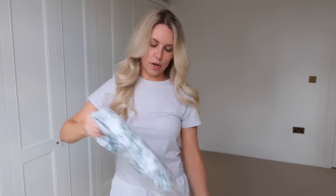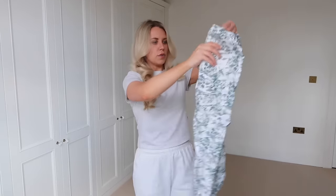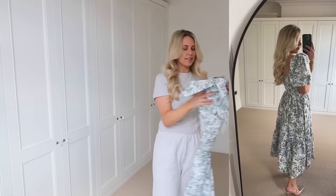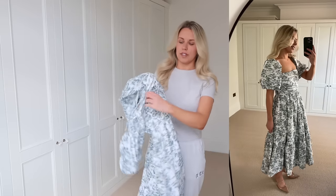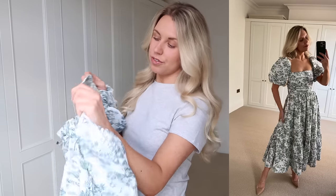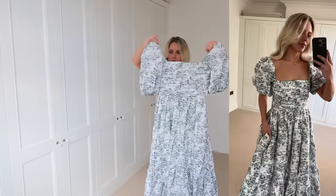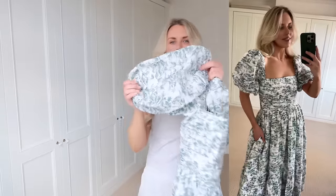Then this one is quite thick. Similar kind of neckline to what I've been showing you, with that kind of ruching over the bust and also slightly elasticated at the back, so nice and comfortable but supportive enough to go braless. And then again, the puffy sleeves, these ones are quite long again, but this one's got more of a, what can you even describe that print as?